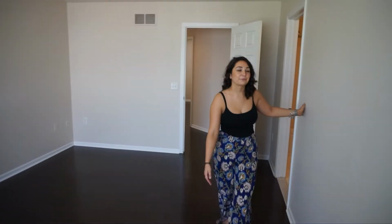No, it's a good sized closet. I'm just like over the top extra, but I'm gonna get rid of most of my stuff, I think. So. All right, over here we have the bathroom, which is not so great.